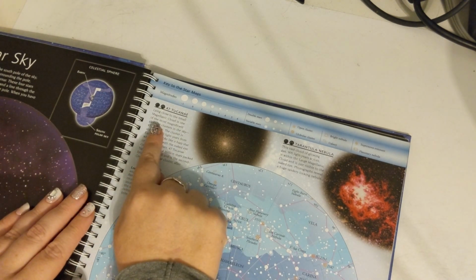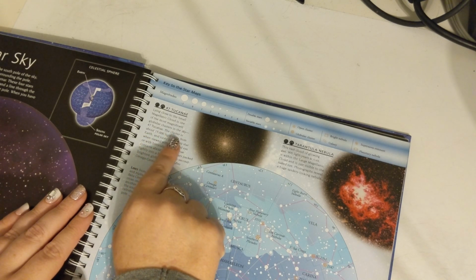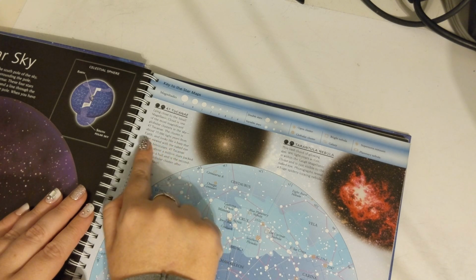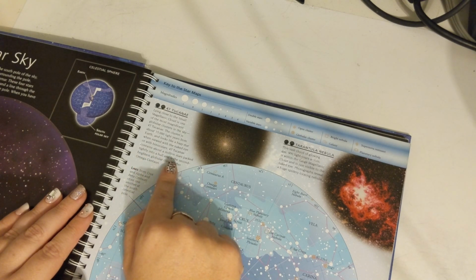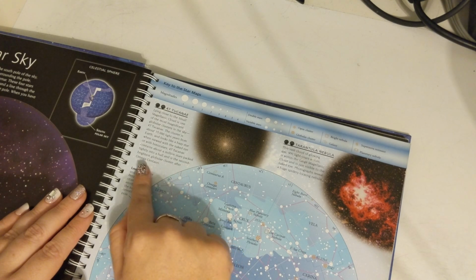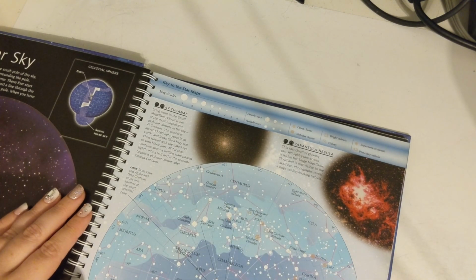Living close to the Small Magellanic Cloud is one of the most magnificent globular clusters in the sky, 47 Tucanae. The cluster is about 15,000 light years from Earth and looks like a hazy star when viewed with the naked eye or with binoculars. 47 Tucanae contains about 1 million stars packed tightly into a ball and is the second brightest globular cluster after Omega Centauri.